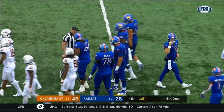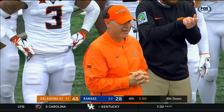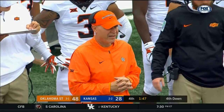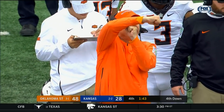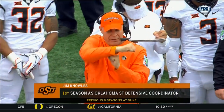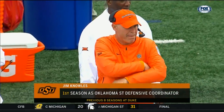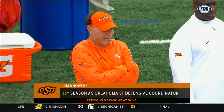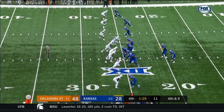Well, Jim Knowles, the defensive coordinator, called a safety blitz, and he came free, which flushed Carter Stanley. I don't think he's happy with the 3 touchdowns his defense has given up today. But much better improvement over the performance against Texas Tech last week. After 8 seasons at Duke, he was hired by Mike Gundy because he said, I like to hire coaches that have been at places where they don't have the best players but have still had success.